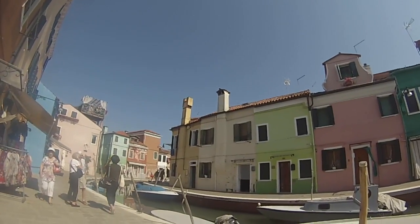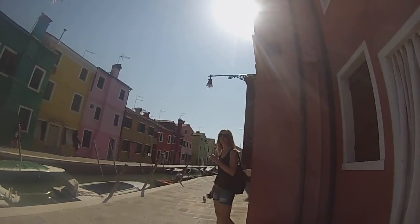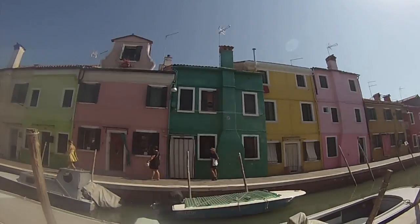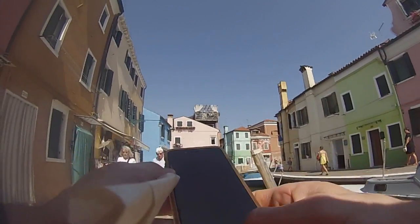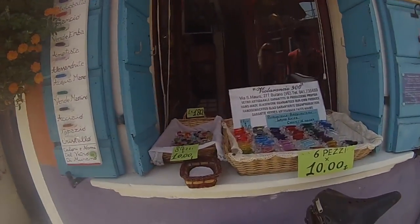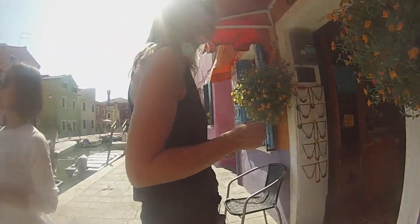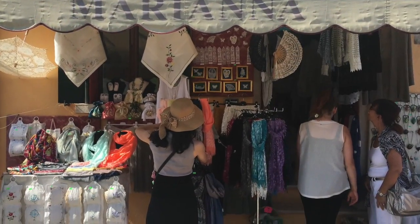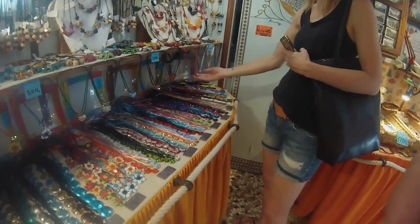We were just talking about how all of Burano looks like a puzzle, basically, because of all these colors, all these boats, all the lace, the water, you name it. Very picturesque. Yeah, I'm lucky we did make it. Are these glass candy? They are. Just don't eat it. Look at all these colors.